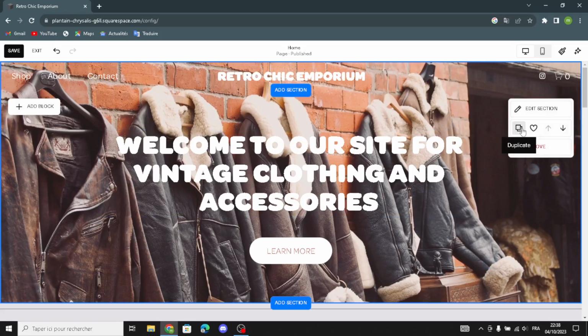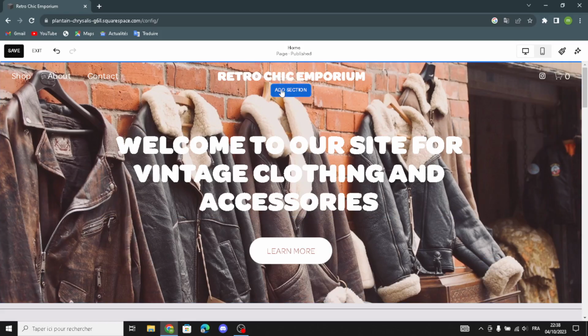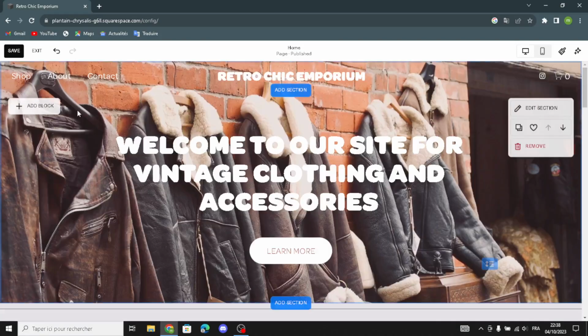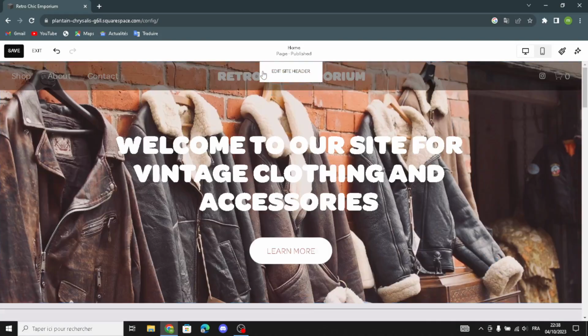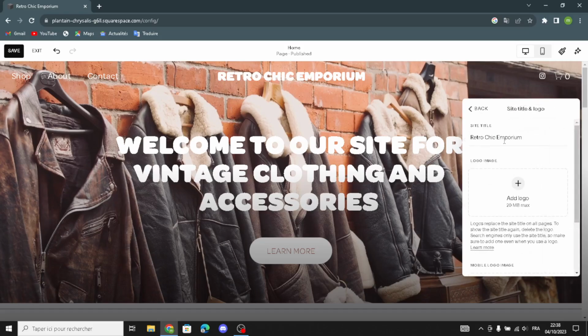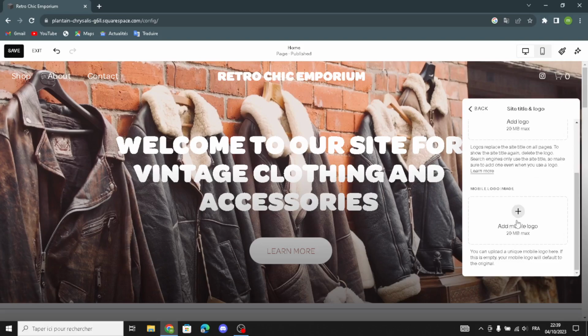You can duplicate this section from here, or save it, or move it down, or move it up as you like. So if you want to add something new, you can click here and select what kind of section you want to add on your home page. Now let's go to the site header. So here you can change the site title, and you can upload your logo image from your library, or just upload a file, and also you can upload a mobile logo image.